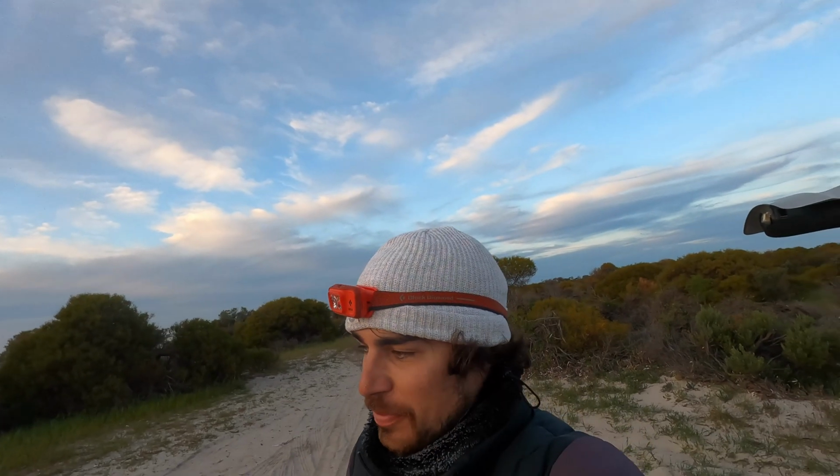Righto, well, a bit of an update for you. Fish are cleaned, they're in the esky, all the fillets are just chilling out, getting all nice and cold. I just thought, you know, it's pretty specky out here at the moment.